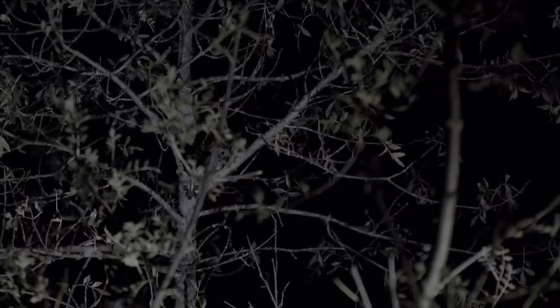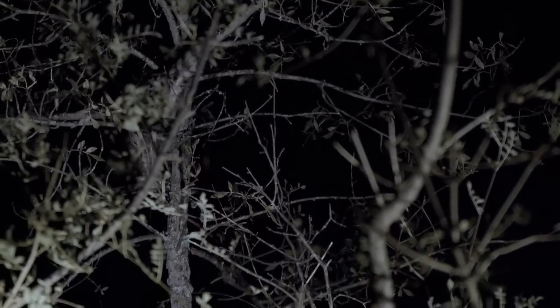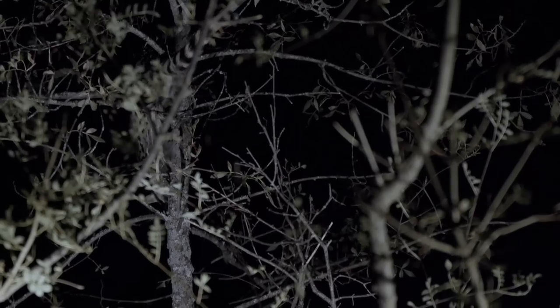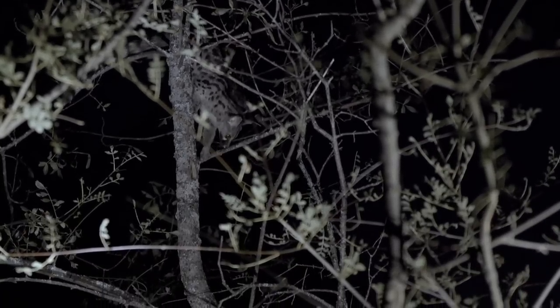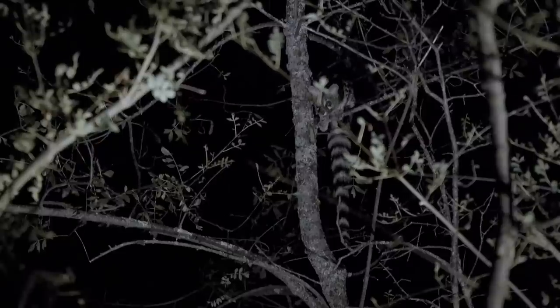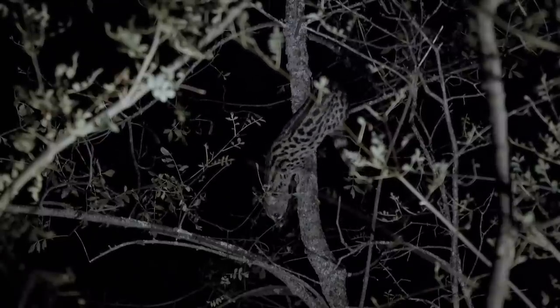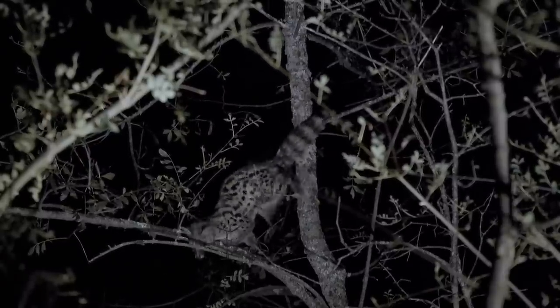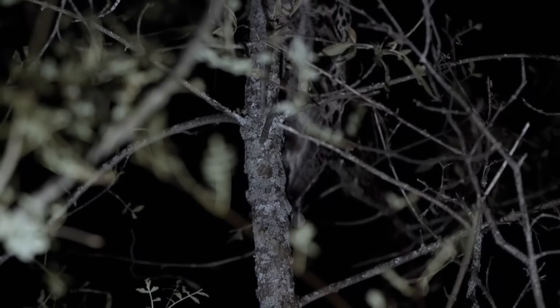Genets are viverrids of African origin that live throughout the Iberian Peninsula. They normally are active at twilight and at night. This astute carnivore adapts very well to almost any ecosystem. Besides having an excellent sense of smell, its hearing and vision are also exceptionally good, which makes these animals very efficient hunters.